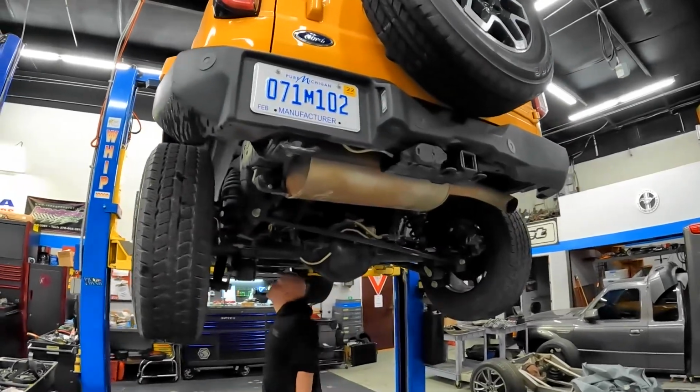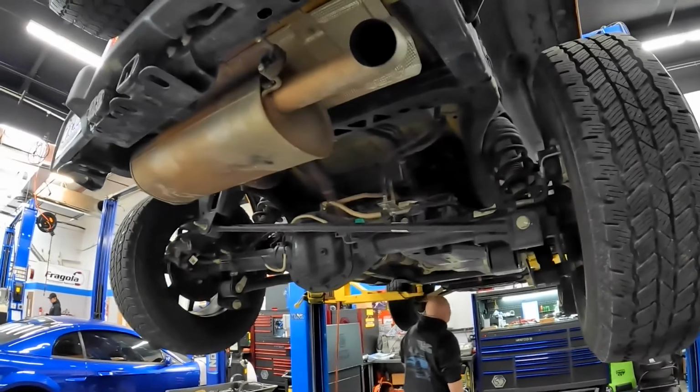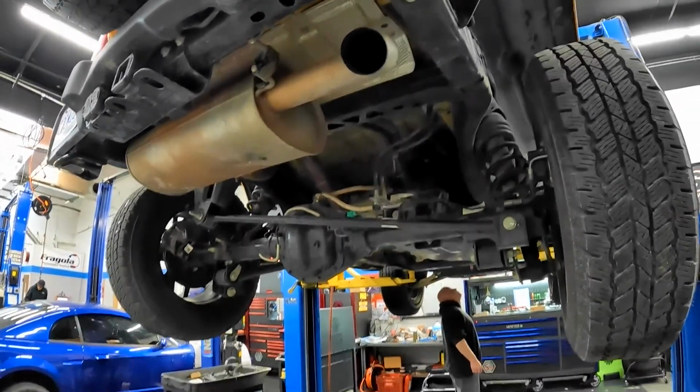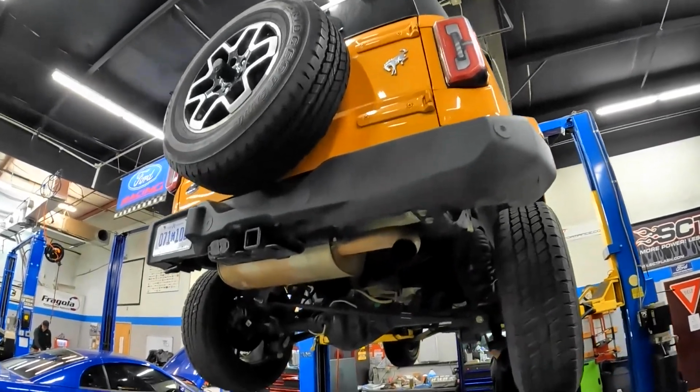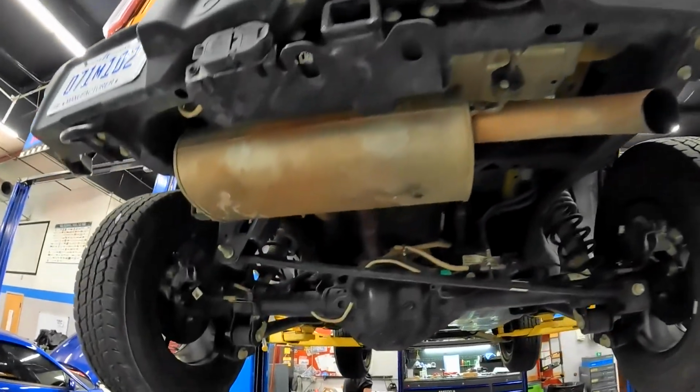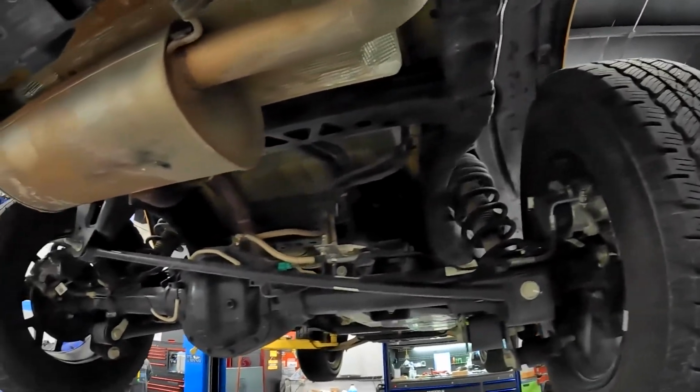Well, we're back at Pro Dyno, Fort Mill, South Carolina. Paul, Dan, and the guys invited us to come up and borrow the rack, put the Bronco on that, plus the dyno. So I have a dyno video for you here in a little bit. But we wanted to give you guys a look at what's going on underneath the new Bronco.